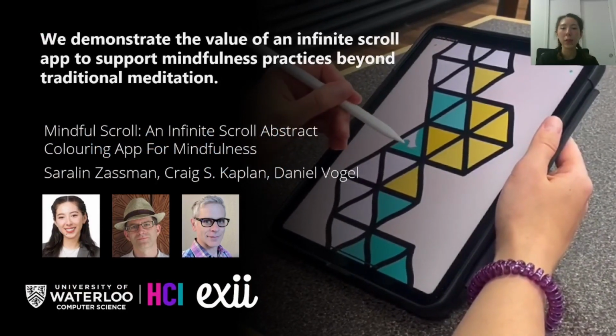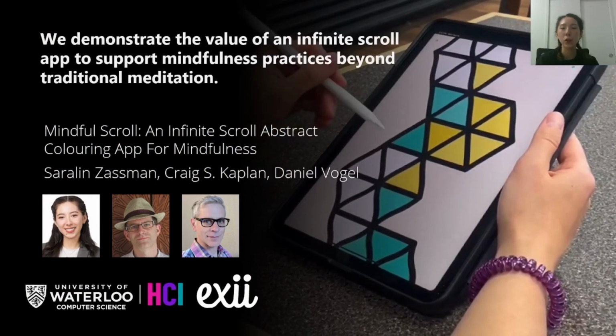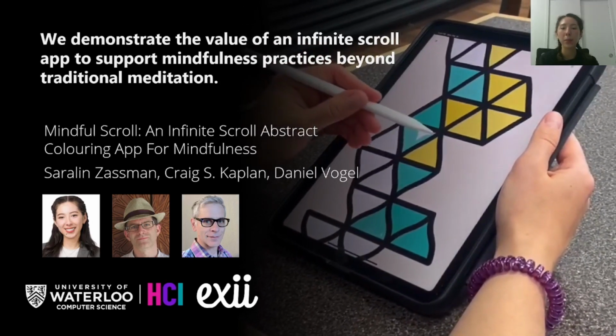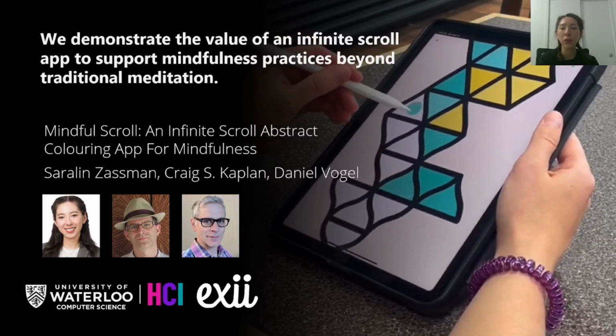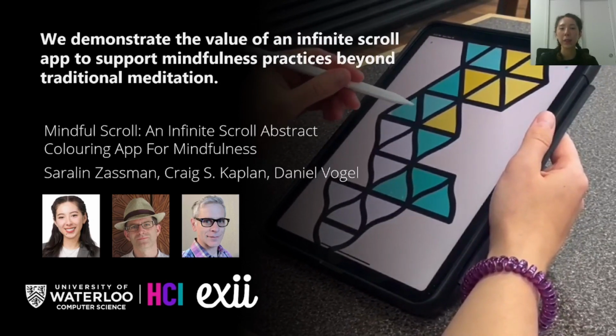Mindful Scroll demonstrates the value of interactive mobile apps that support mindfulness practices beyond traditional meditation. We hope our work can serve as a source of inspiration for the development of mobile apps that provide engaging and visually immersive user experiences, establishing a promising avenue for future research on adopting features from social media to enhance mindfulness technologies.